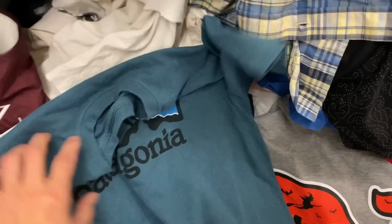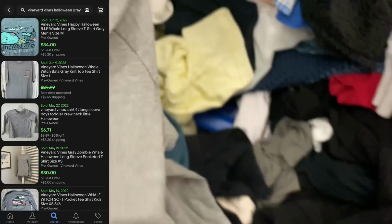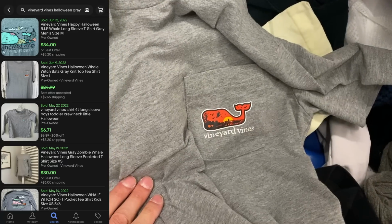And then the next shirt is Patagonia. This Patagonia is a Fitzroy Horizons Responsibility. I think these are both going to be listed, and they're extra small. They're like men's, adult extra small. So it's a difficult size, at least a little bit of a slower size to sell.